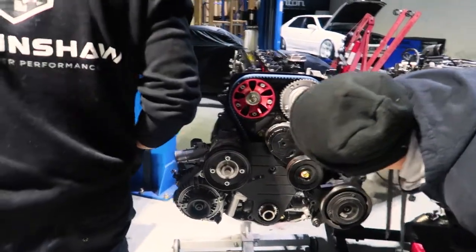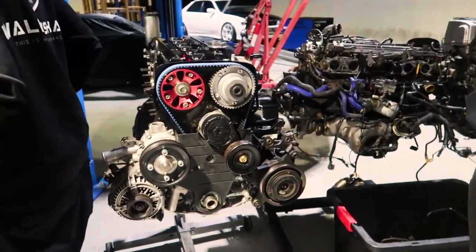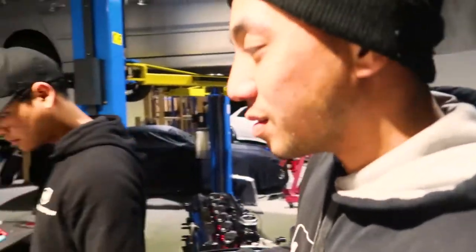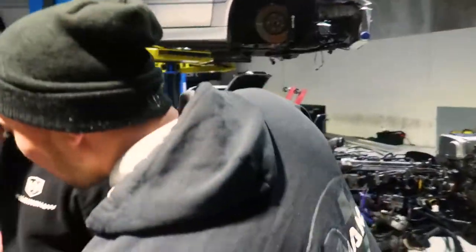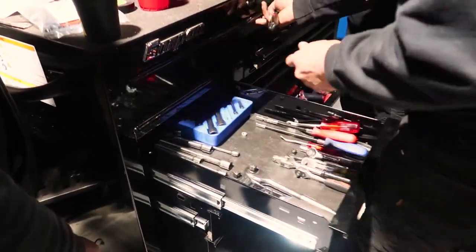These aren't OEM bolts. There's a thing with OEM bolts, especially doing 2Js and anything like this, they've got on the shank like a locator. It keeps everything in place. So when you pull this bolt off, it is just a generic M8 bolt.